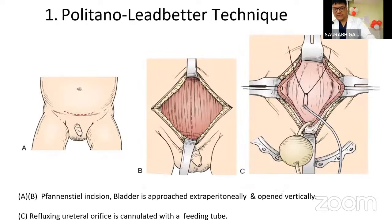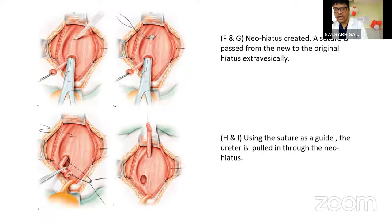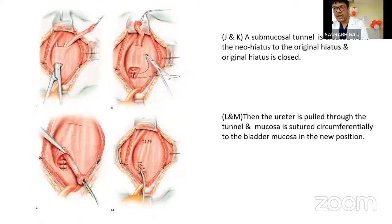So, diagrammatically, we'll be discussing this. In the first case, we give a horizontal incision, then a vertical incision on the bladder, and after that, we have to see the refluxing ureteric orifice and cannulate it with the feeding tube. After that, the ureter is mobilized into the bladder, and the superior lip of the hiatus is retracted to sweep up the peritoneal attachments. After this, a new hiatus is created and a suture is passed from the new to the original hiatus extravesically. Now, using the suture as a guide, the ureter is pulled through the new hiatus. A submucosal tunnel is created from the new hiatus to the original hiatus, and the original hiatus is closed. Then the ureter is pulled through the tunnel, and the mucosa is sutured circumferentially to the bladder mucosa in the new position. So these are the diagrammatic representations of how the ureter is brought through the new hiatus.